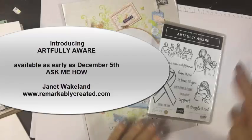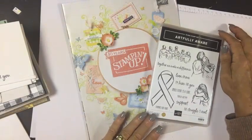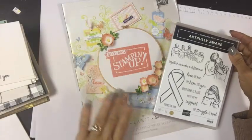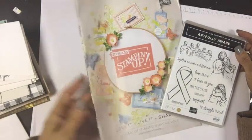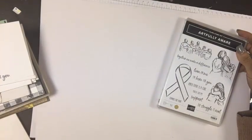In today's video, I want to take a few moments to share with you the story behind my $1 Million stamp set, Artfully Aware. This stamp set will be available in January in our spring catalog, and you want to stay tuned for details on how to get this catalog at the end of the video.